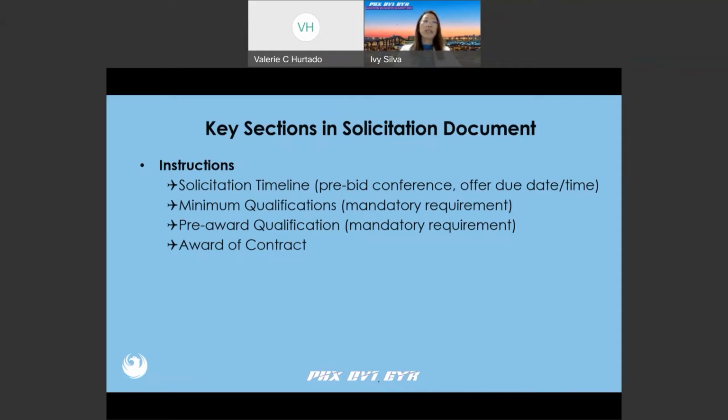The solicitation timeline is in a table format that outlines the date and time for each major milestone in a solicitation. For example, when is the pre-bid conference? When is your offer due date and time?